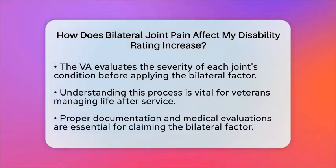This can result in increased support and compensation for those managing joint pain after their service.